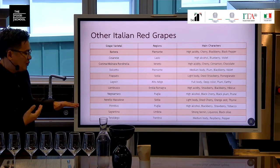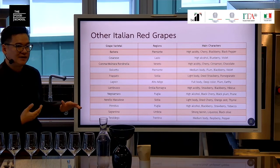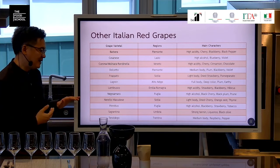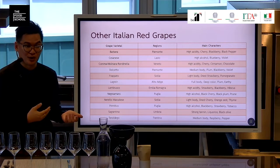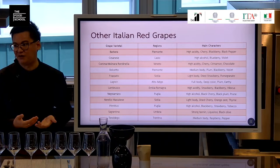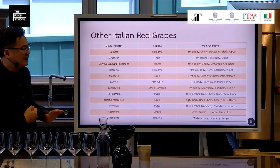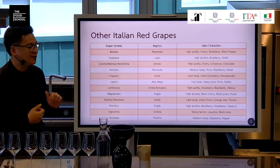We will have also Primitivo. So this is the representative of the south of Italy, Puglia. And this grape is brought also to the USA, and nowadays it is called Zinfandel. But actually, they are the same grape. And okay, so these are the list of the grape that we are going to test today.